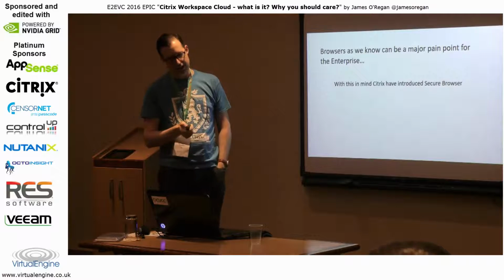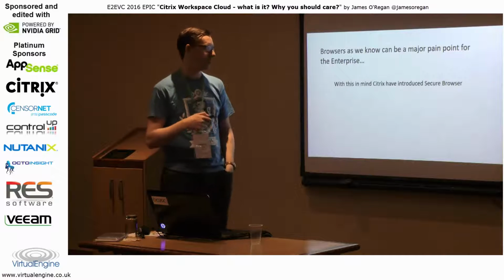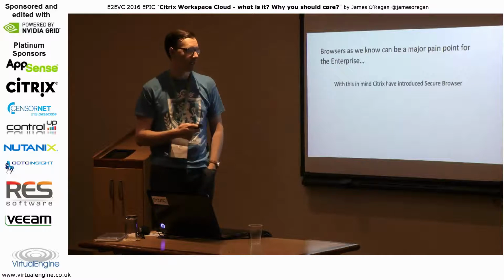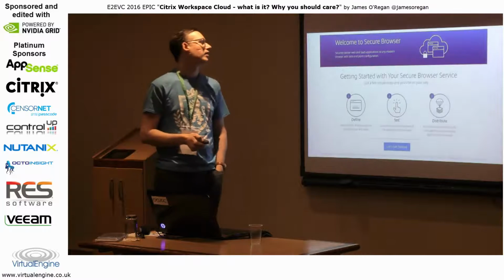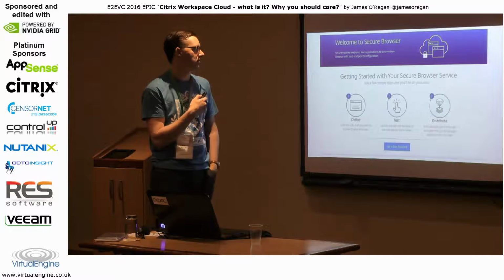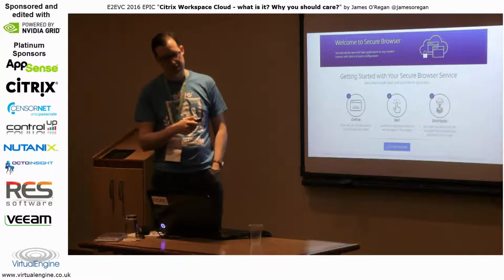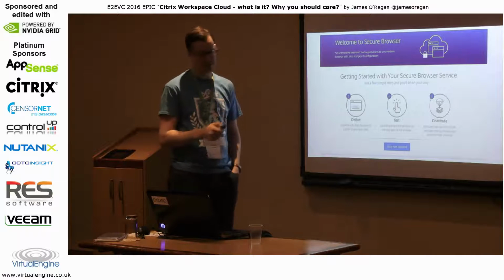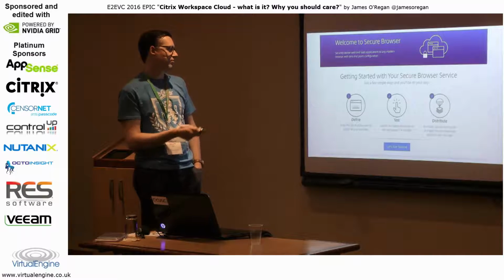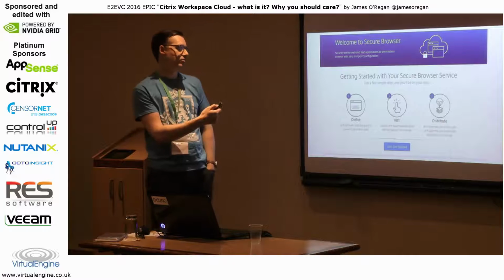Web-based apps are getting bigger and bigger. SaaS apps, they're all using them. So what Citrix have introduced is a service called Secure Browser. With Secure Browser, you can deliver web and SaaS applications to any endpoint with very little configuration. You define your URL, you can test it, and then you can distribute it.